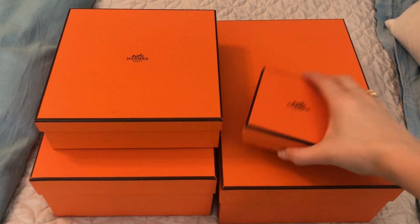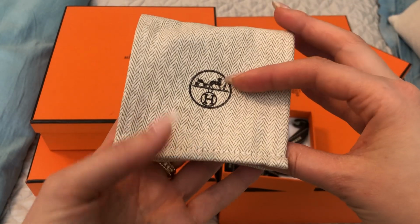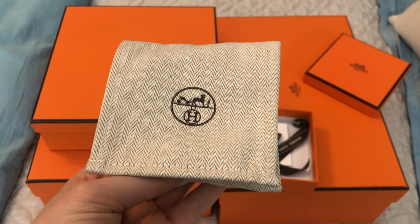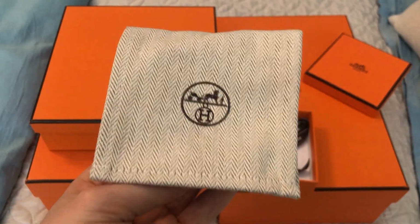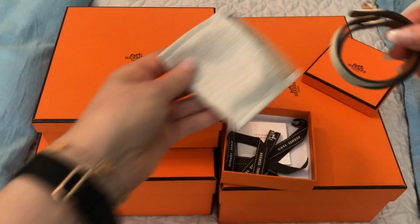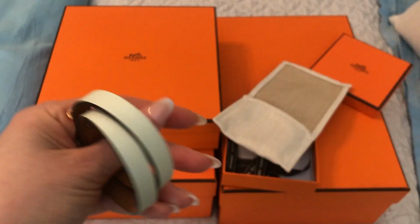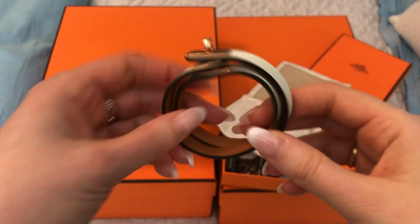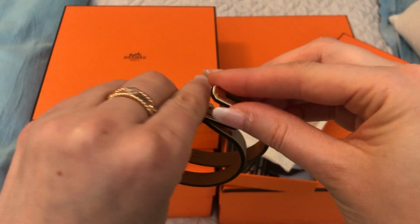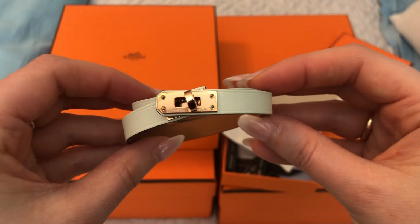What to do next? I'll do this one. So this was an item that I bought to wear with my new Constance 18. If you haven't seen that unboxing, I did recently get my first quota bag, which is a Constance 18, and this is the mini Kelly bracelet that is also in Vert Fizz. So my Constance 18 is in this color too. It's so pretty, and this one is in rose gold, but that's okay. I hadn't found this one in the Toronto boutique, so I was happy to find it there.